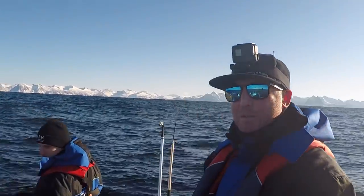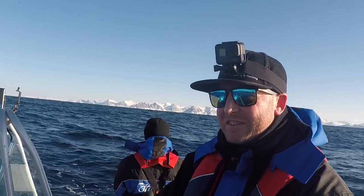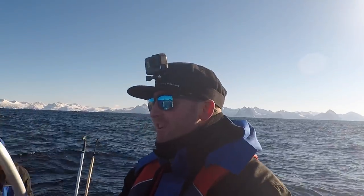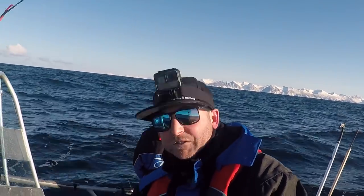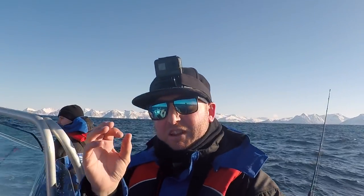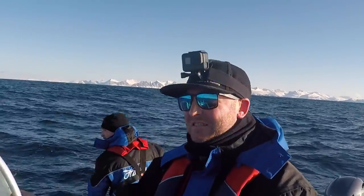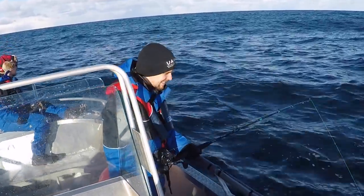Arrived out at the prehistoric land. We're out at, it's called Svensgrun or something like that. It's 18 kilometers straight out from Hamn I Senja, and we're fishing in 55 meters of water. And apparently there's 10 kilo plus cod out here, so fingers crossed.